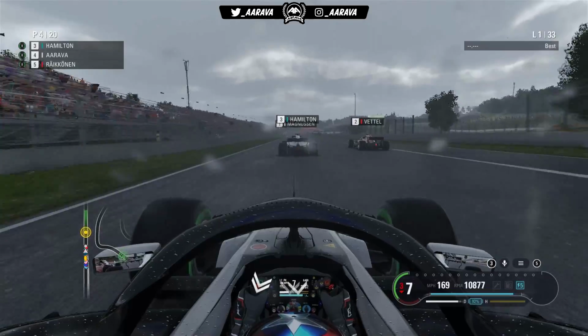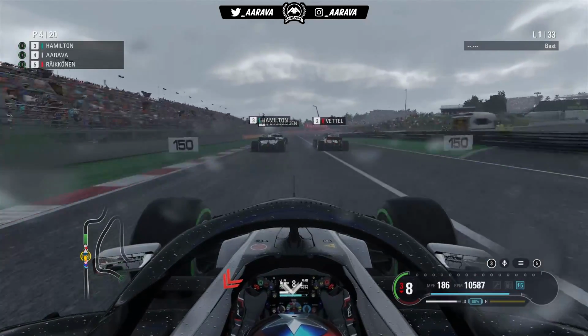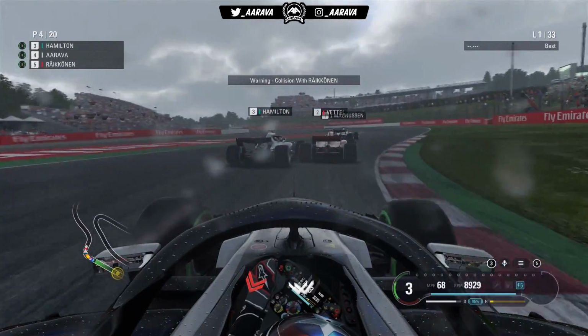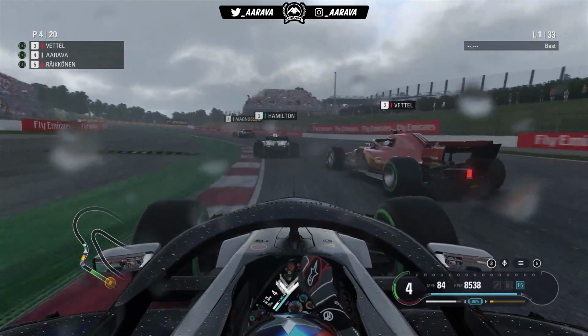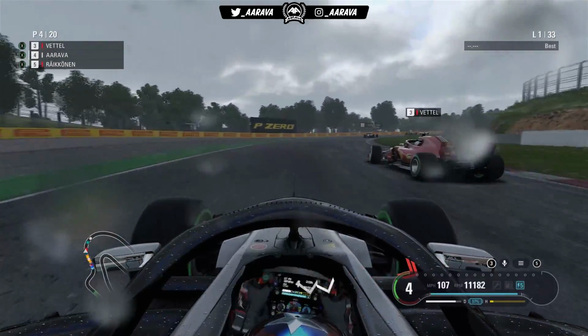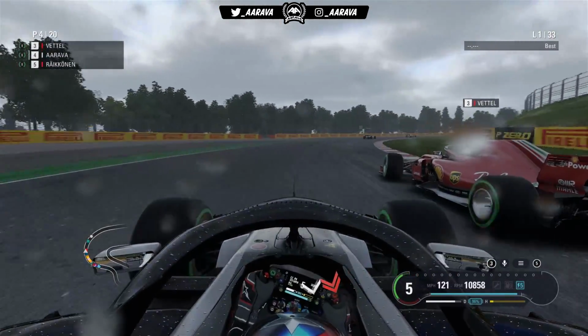We're just going to try and keep ahead of Kimi Raikkonen, but he's kind of persistent there on the left hand side, and a little bit of contact was made, I think, into turn 1 as Vettel now tries to fend off Hamilton, and Hamilton shoves him off there, and we made some contact with Vettel. We just about keep the car on the road there. Vettel being squeezed out by Hamilton.